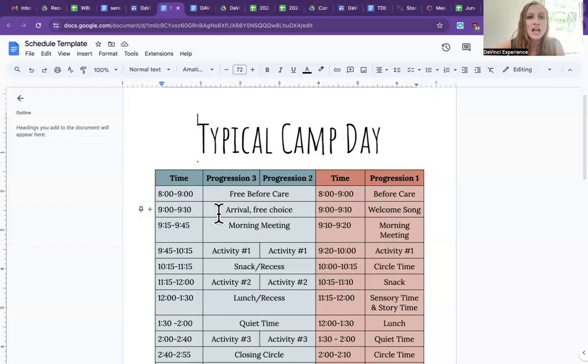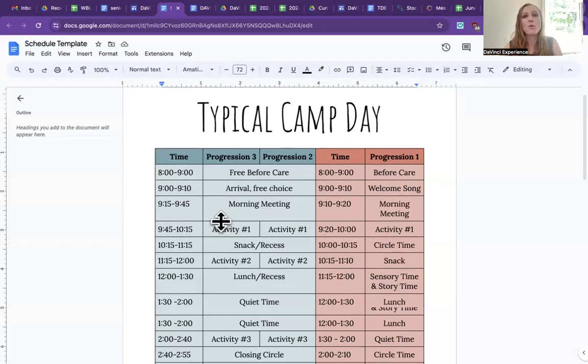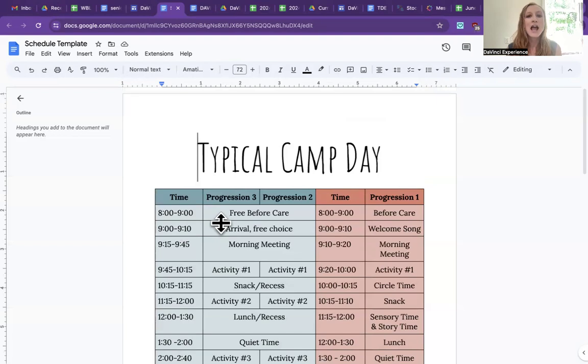So 8 to 9 a.m. in the morning, we typically do a before care. This is complimentary for families. As people have their work schedules, they will just casually drop their kids off between 8 and 9. There is no programming running. It is simply just before care.